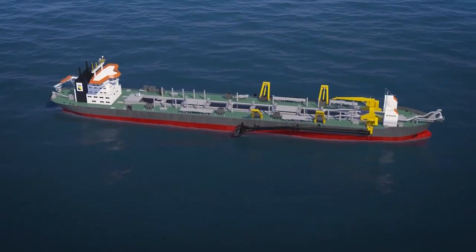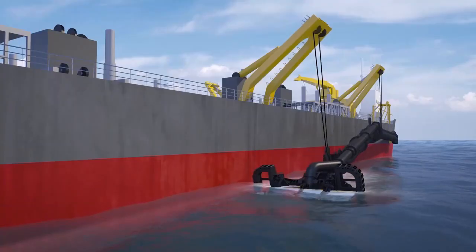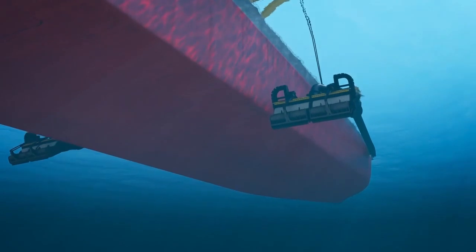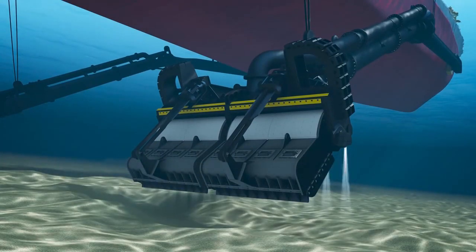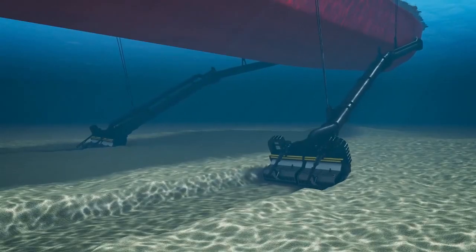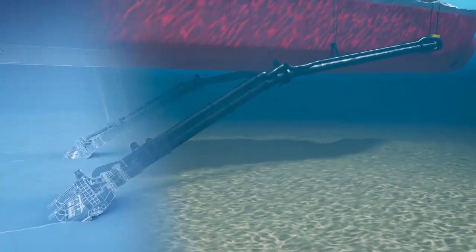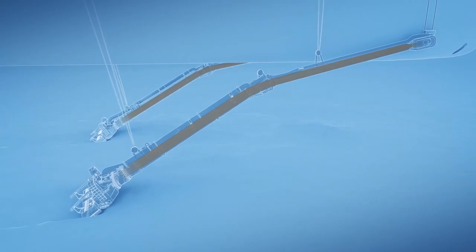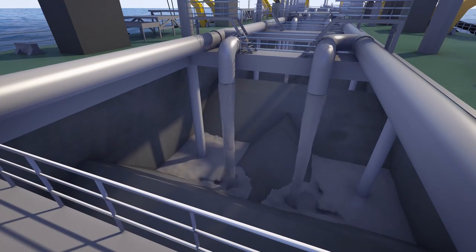Trailing suction hopper dredgers are equipped with 1 or 2 suction pipes ending in drag heads. When a vessel reaches the dredging location, it reduces speed and lowers the suction pipes to the seabed. The drag head moves slowly over the bed, collecting the sand like a giant vacuum cleaner. The mixture of sand and water is pumped into the hopper of the dredging vessel. Dredging stops when the maximum hopper capacity is reached.